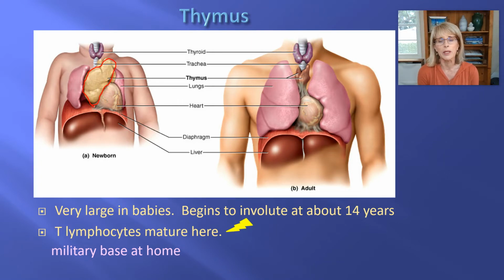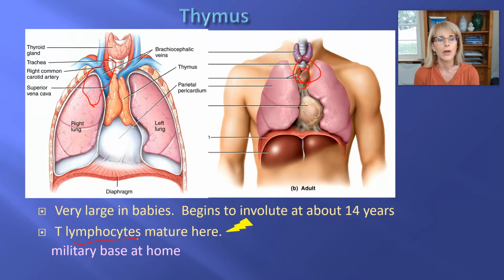And from the time you're a baby until you're about 12 years old, your immune system is developing and growing and learning what's safe and learning what's not safe. And your immune system is evolving. Once you get to be about 12, 13, 14, then your thymus starts getting smaller. So by the time you're your age, you probably got a little shriveled up thymus left over. I want you to remember that T lymphocytes, also called T cells, they mature in the thymus. That's why they're called T cells, T for thymus.